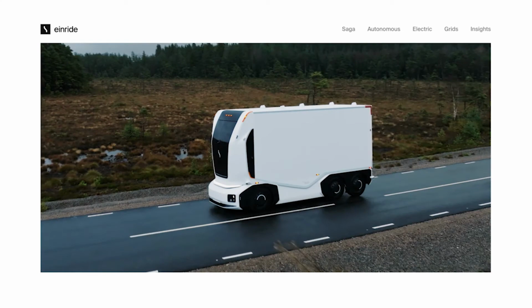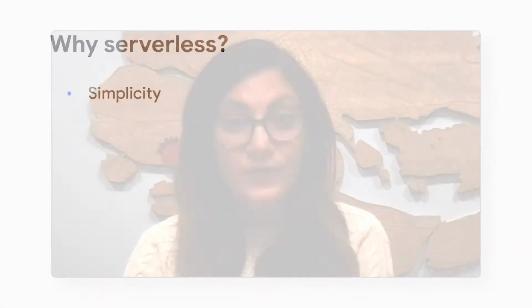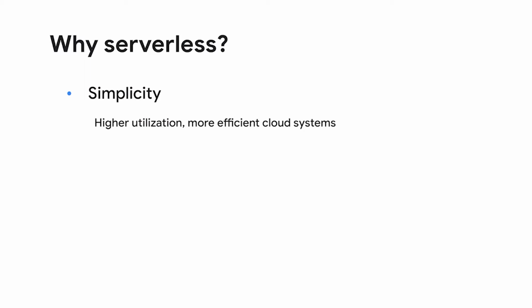I've heard from a team at Enride, which is a Swedish tech company. They provide freight transportation that is digital, electric, and autonomous. Think full-size electric autonomous trucks. They told me that Cloud Run let them abstract away cloud resource management, which got them higher utilization and a more efficient cloud system. Right. If you're using Cloud Run, Google spins up and down servers as needed to match your traffic. Exactly. They said that going serverless enabled them to shift complexity away from developers. That's great, because we developers have enough to think about already.